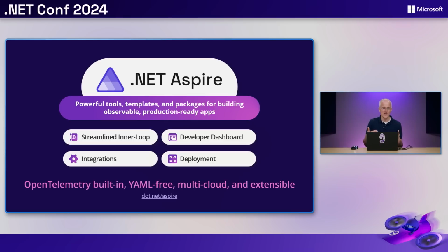It includes integrations for popular services and systems like Redis, PostgreSQL, Azure services, and so on. And it also integrates with other developer ecosystems too, like JavaScript and Python. It has a comprehensive and flexible deployment model so you can publish your entire app to whatever cloud you'd like. And your .NET Aspire apps are production ready thanks to smart defaults for OpenTelemetry, health checks, and resilient retry logic. If you haven't tried out .NET Aspire yet, you should, and you can do so by going to .net/Aspire.